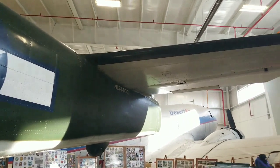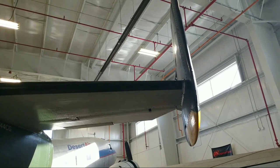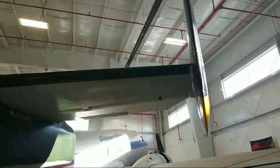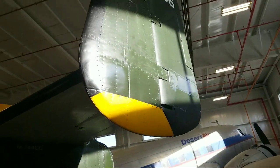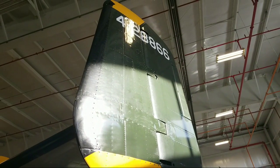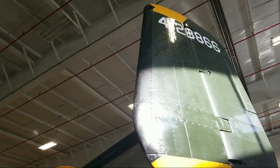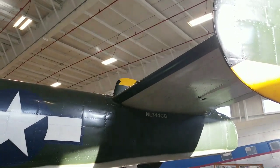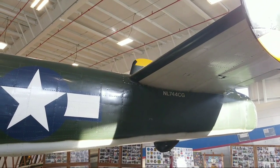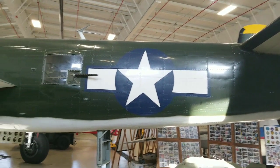Your tail number is not the same as the serial number. Your N number registration versus the military serial number. And this airplane usually dropped one of the fours, so 44 was a contract year, and 28866, which puts it at the Fairfax, Kansas City factory.